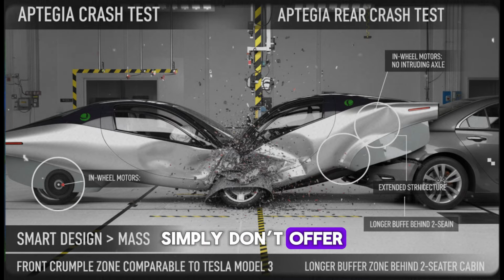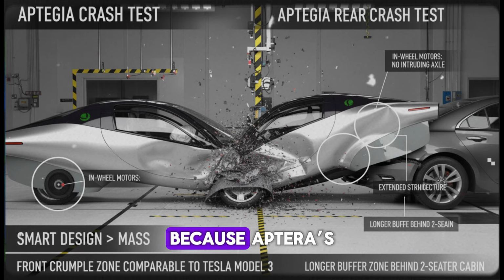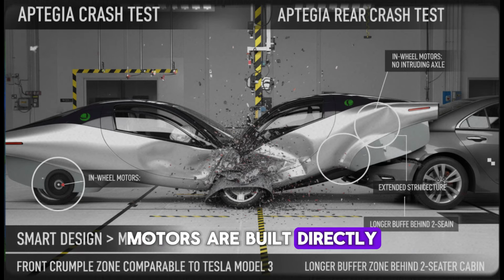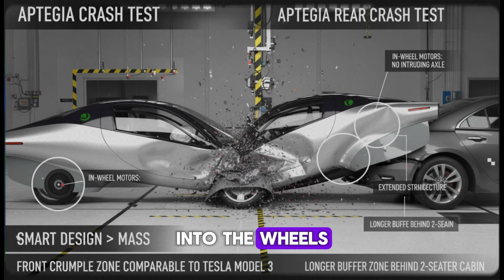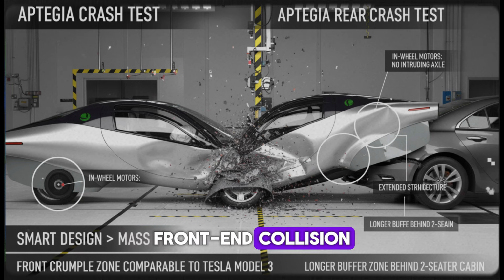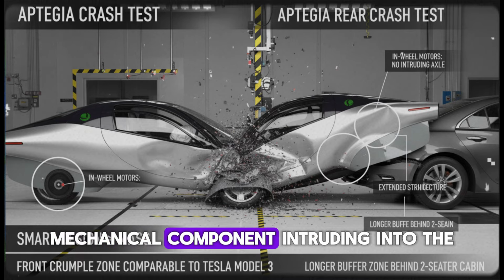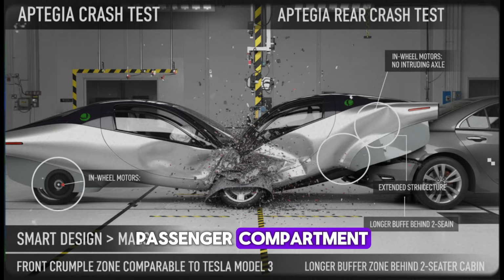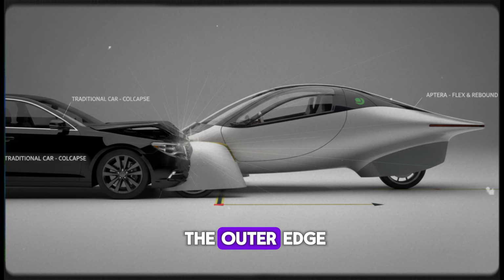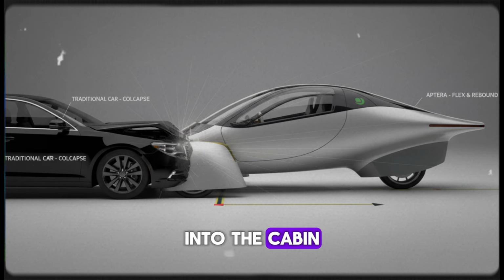Here's another major design win: the in-wheel motors. Because Aptera's motors are built directly into the wheels, there's no traditional axle running across the front of the car. That might sound like a minor engineering quirk, but in a front-end collision, it's a huge advantage. With no axle to shove inward, there's less chance of any large mechanical component intruding into the passenger compartment. The wheels stay on the outer edge, absorbing energy externally instead of transmitting it directly into the cabin.